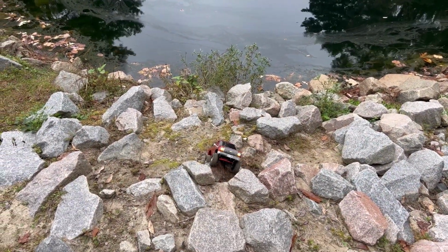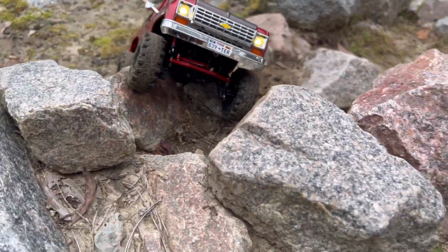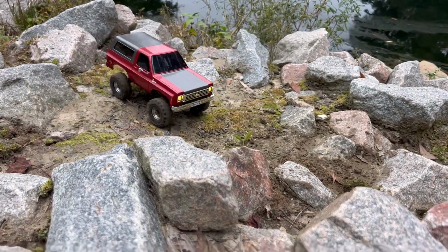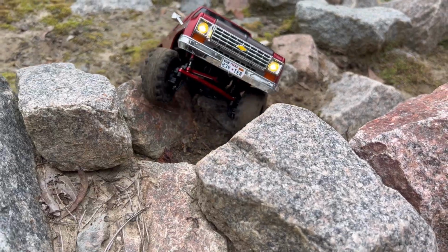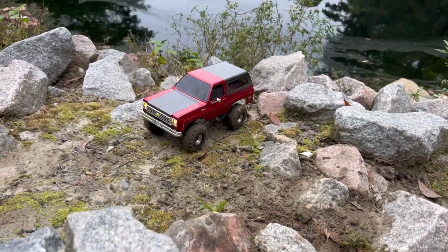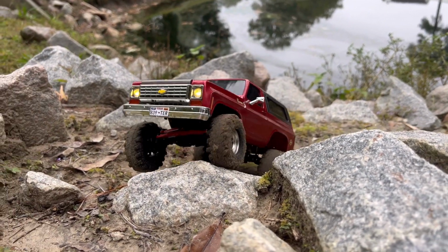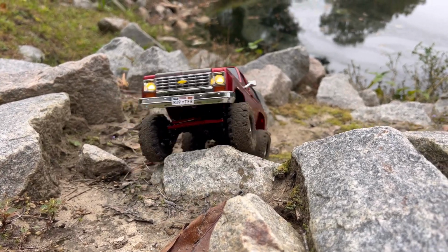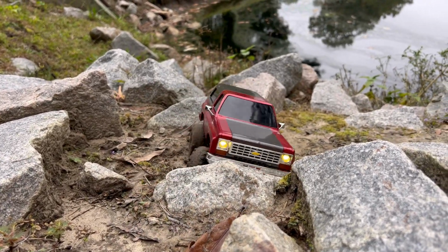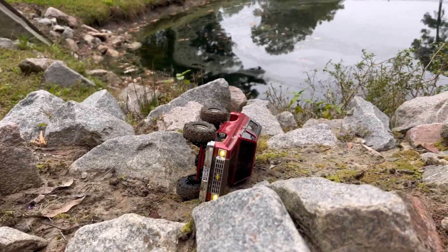Oh my god. And the tires are caked full of mud. The steering, it just won't let me steer.